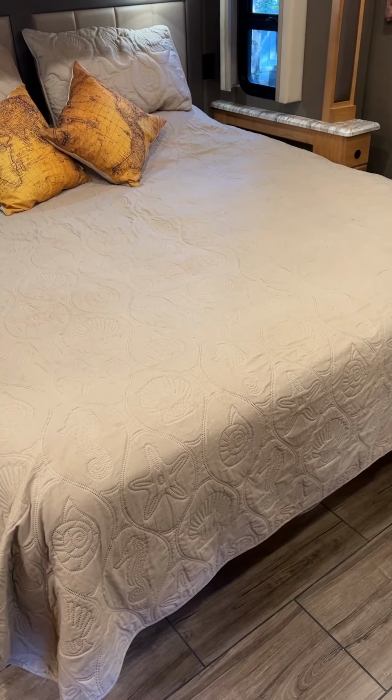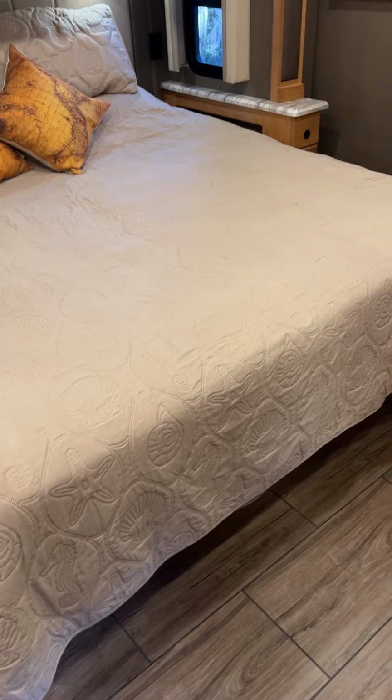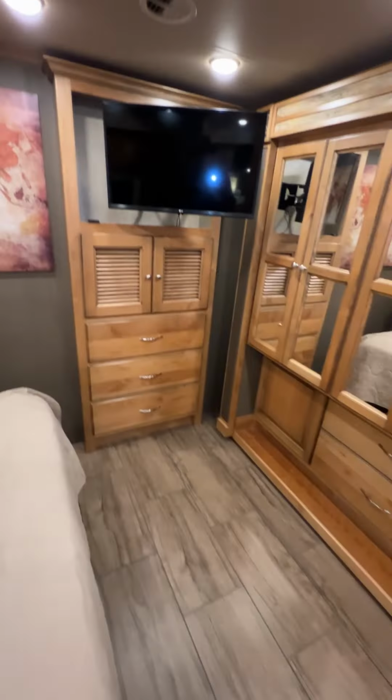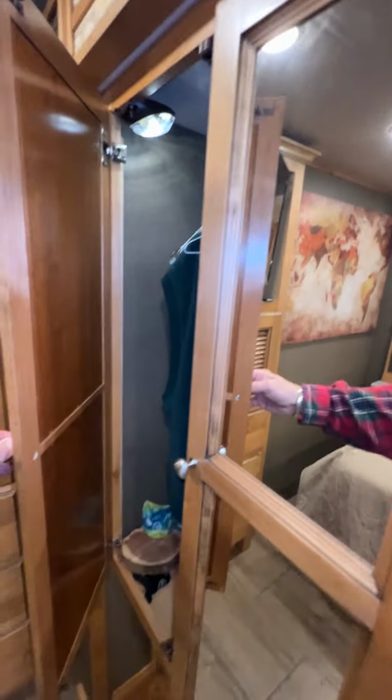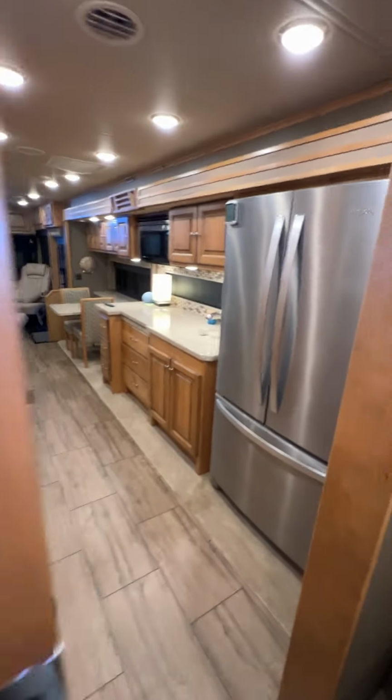And underneath the king size bed, that is all storage going all the way back. Telescopic TV, all your electronics go in there, and all your cabinets are lighted. So that's kind of a nice touch. And that's about it.